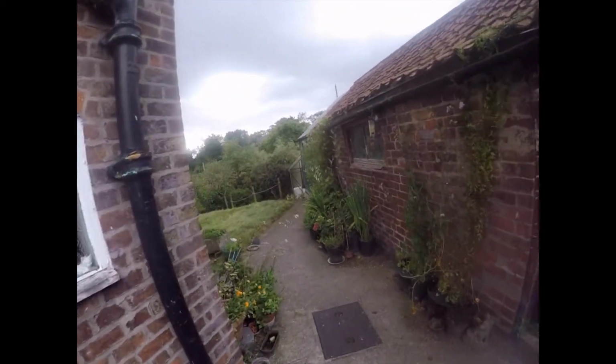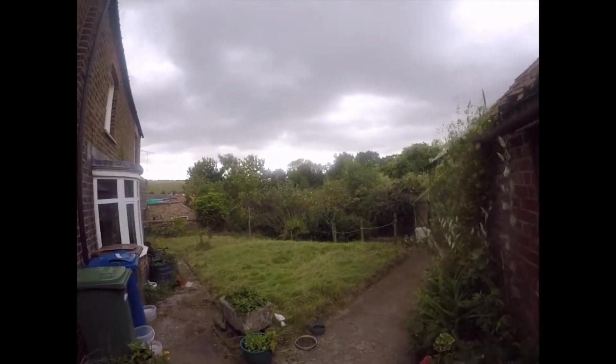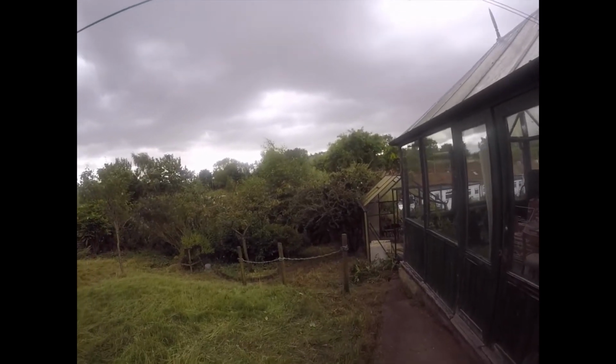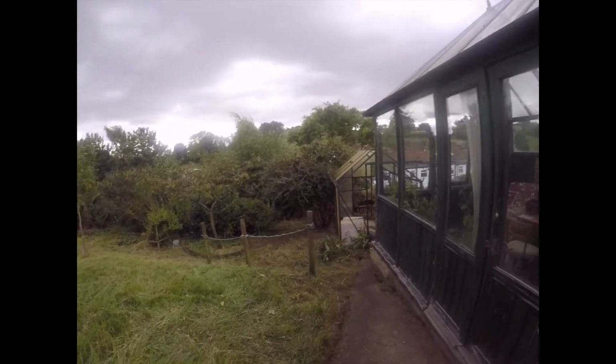Hello folks, it's Friday and this is my mum's house, and we've been doing some Commando gardening at my mum's house. As you can see, Storm Ellen is coming in to the east coast now. It's very overcast and dull, and although it's quite warm, it's looking like it's going to rain any minute.